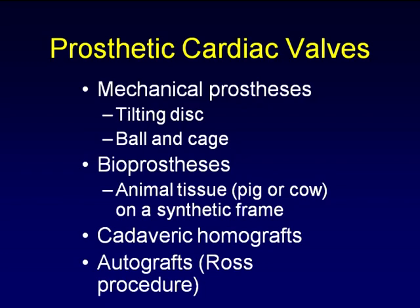These are animal tissue that's originally laboriously hand-sewn onto a prosthetic stent by little old ladies in France for Alain Carpentier. Nowadays, I'm sure it's a lot more sophisticated than that. And then there's cadaveric homografts. So you can, in some cases, actually use a cadaver valve to replace a native valve. And then there's the autograft.